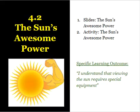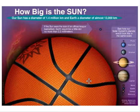Okay, so how big is the sun? Our sun has a diameter of 1.4 million kilometers. Earth's diameter is almost 13,000 kilometers. So if the sun were the size of an official basketball, the Earth would be a little dot, no more than 2.2 millimeters. Okay, so I have a basketball here.